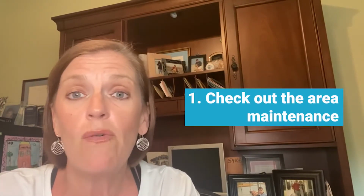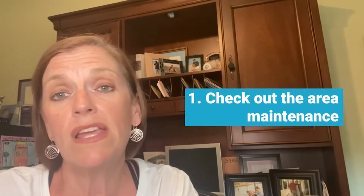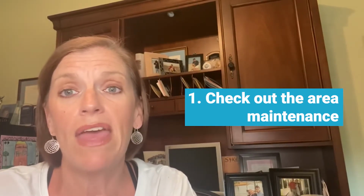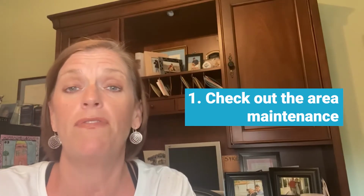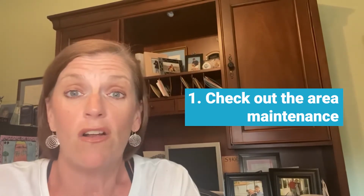First of all, once you've found a place that you really like, if it has an HOA, you need to go beyond just the property that you're looking at, whether it's a house or a condo, and look at the area in general and see how it's maintained. If the lawn and the grounds are maintained by the HOA, are they kept up? Are the amenities kept up? Or if the roof is covered, are all the buildings in good condition? Those are good signs of a well-run HOA if all those things are tidy and taken care of.